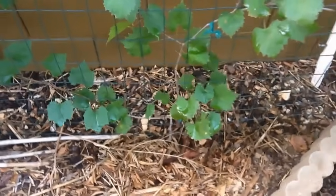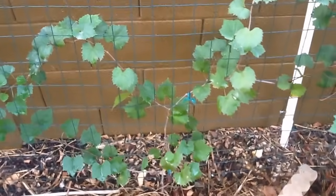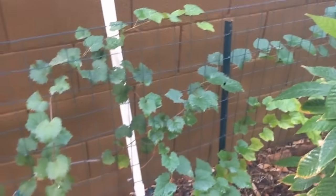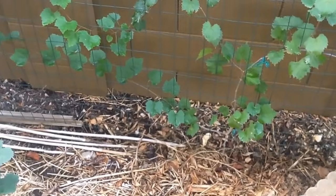This is a new one I'm trying this year. This is a Muscadine, and I'm training it on this wire fencing here. This is a Nesbit, which is a cultivar that's self-pollinating, so I don't need another type. Many muscadines you do, but this one apparently you don't. And this will be a black colored muscadine. Has not fruited for me yet.